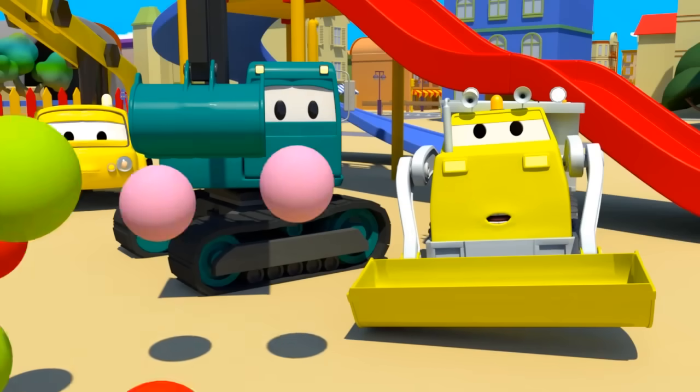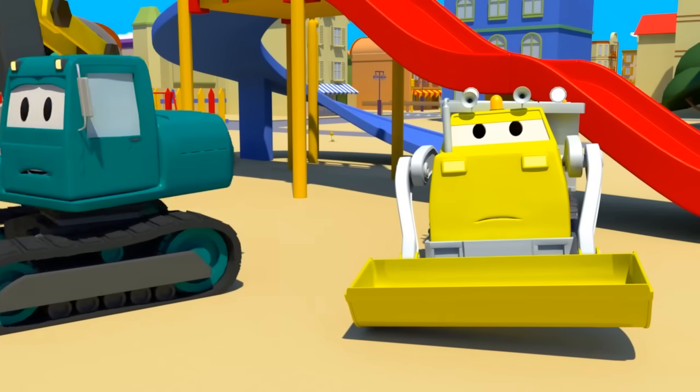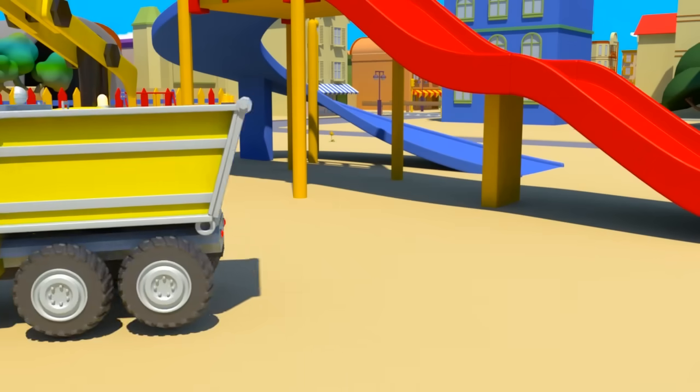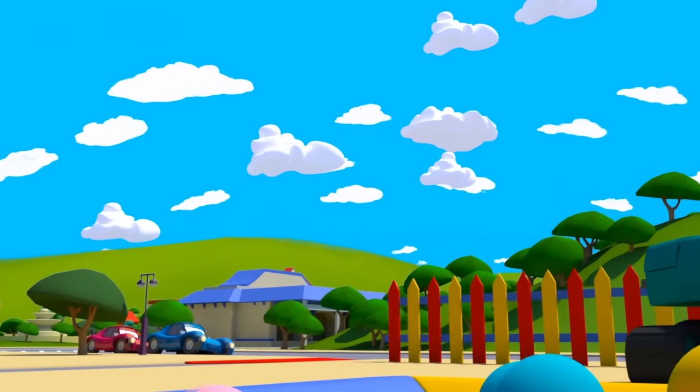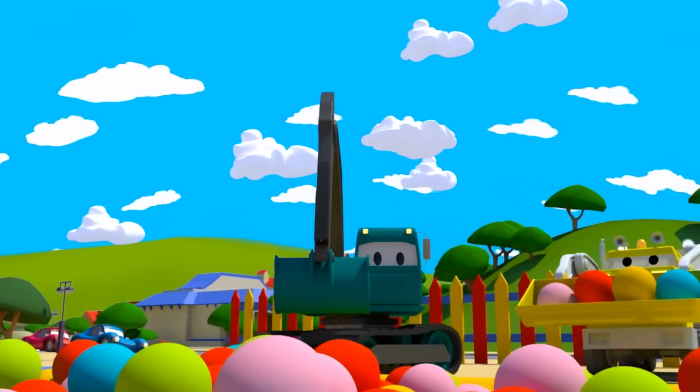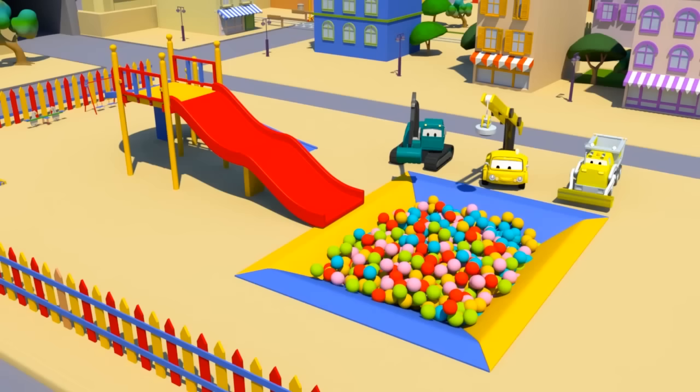Oh dear! Quick, push the balls into the hole before they roll away, Edgar. Charlie, Ethan, can you help him out? Phew! Thanks a lot, squad. Awesome! The ball pit is finished.